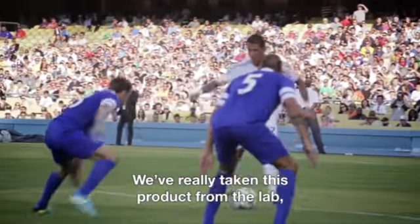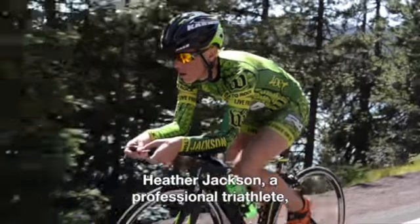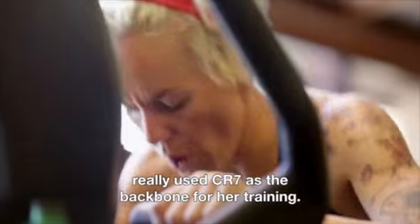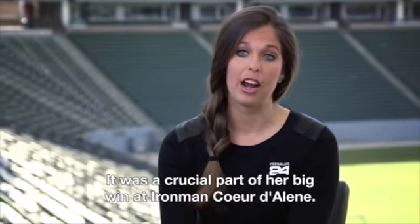We've really taken this product from the lab out into the field. We've tested it with tons of athletes. Heather Jackson, a professional triathlete, really used CR7 as the backbone for her training. It was a crucial part of her big win at Ironman Coeur d'Alene.